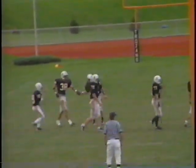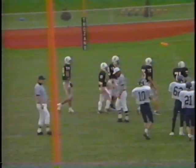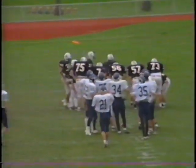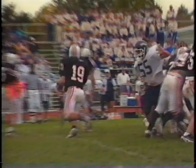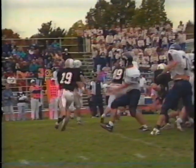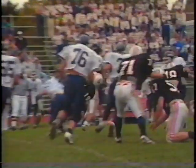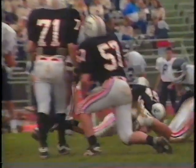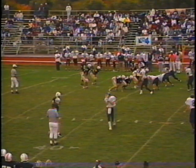heady play for a sophomore quarterback. His intent on that play, he would like to break the big one, but his intent was to make sure that the Trojans secured the first down. Watch this. He's got just a little fake, but he's got 2 lead blockers in Dan Evans and Matt Stewart. And he makes sure that he leaps across that first down marker to get the first down for York Suburban.